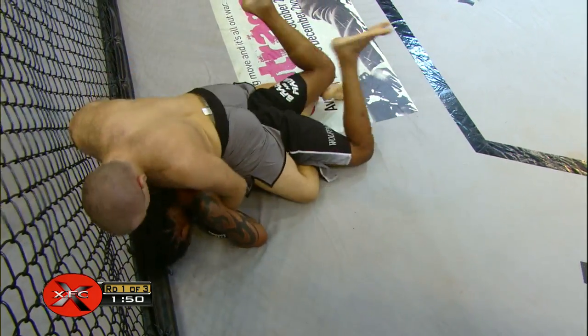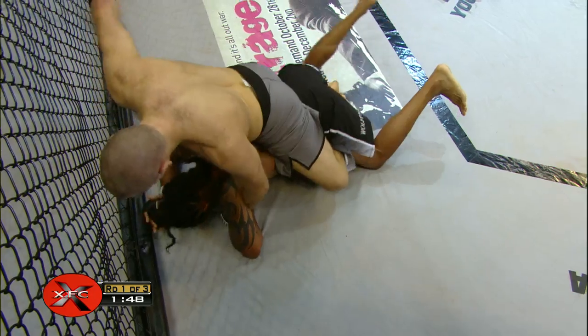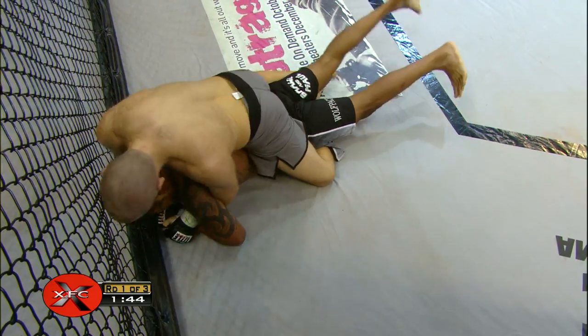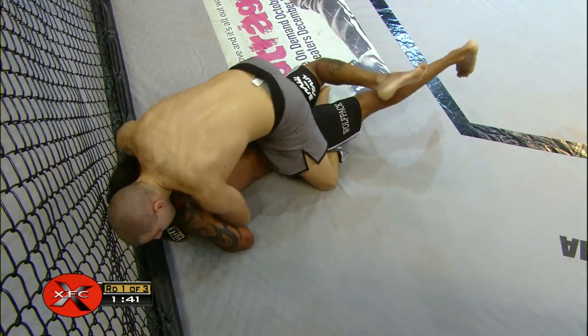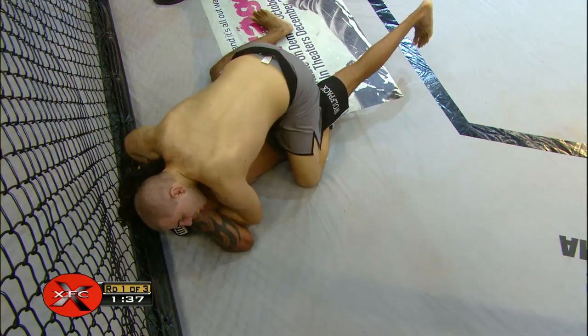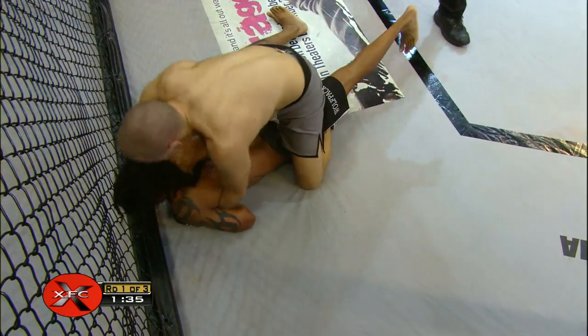Lutchmedial's got to get a leg free. He's trying to battle up to his knees, and you can't do it in that position. He's got to get one leg free, get off the heel, and then get one knee up. He can't do it in this position if he just sits here. Still plenty of time for Christodoulou to find the submission. 1 minute 38 remains on the clock in the opening round.